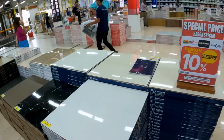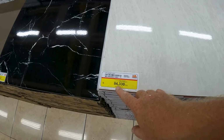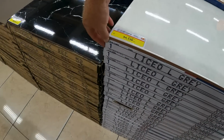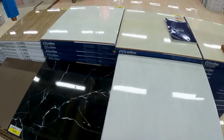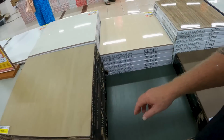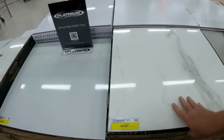Here's the ones I use in the outdoor kitchen. That's $8 per box, and that's a box of 3 tiles, 600 by 600. Same with these models. There's $10 a box. So some of these boxes are 4 tiles for a box. So it's not very much, it's quite cheap actually.